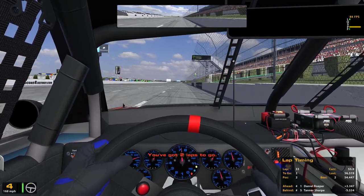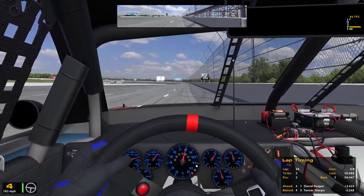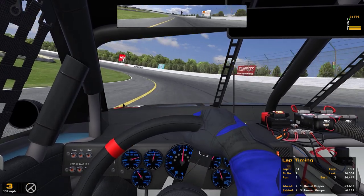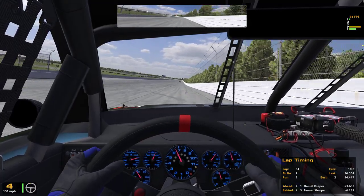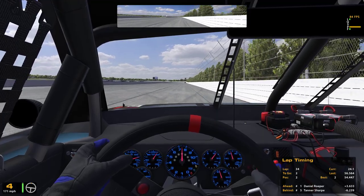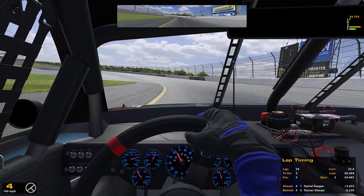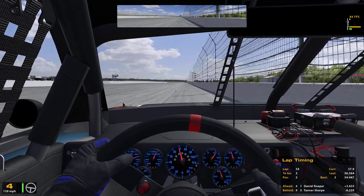Alright, how much did we lose that lap? It felt slightly better, but that still lost 3/10. Bro, I am so shit at this track in this car. Which is no bueno. I can feel my right front's just absolutely fucked. Well, it's not absolutely fucked, but it's royally fucked. I just need to get it turned in earlier for that corner.